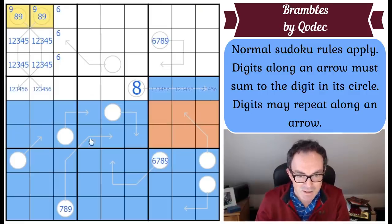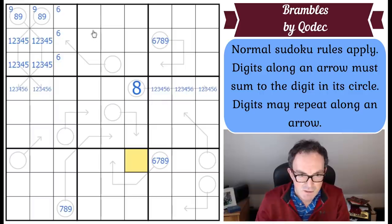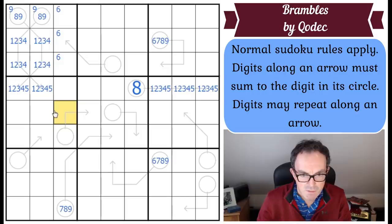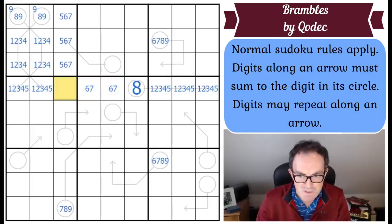This is an 8-9 pair. We can get rid of all the highlighting, I think. We can get rid of the possibility of there being a 5 in here. We can get rid of the possibility of there being a 6 in there, because we know that actually these have to add up to 25. Now I know that this is 5, 6, and 7. Now, doesn't that mean this is a naked single? Because I've got 1, 2, 3, 4, 5, 8 in the row, and 6, 7 in the column. So there's a sort of hidden 6, 7 pair there, which means this square is a 9.